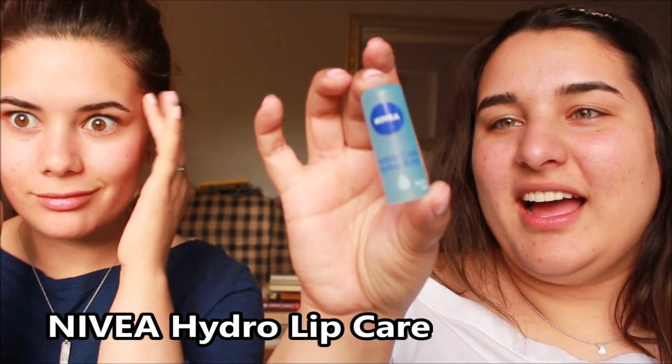The next thing I'm going to do is just put on my Nivea Hydro Care. What is this even called? Lip chap? I don't know what they're called. For chapped lips. Something like that. Lip balm. Lip balm, thank you. And I usually start with this before I put my foundation on. I also do that step. I actually have the exact same one. Oh, they're so cute. Twinsies! Yeah, Hydro Care by Nivea. I've used this forever and I absolutely love it.